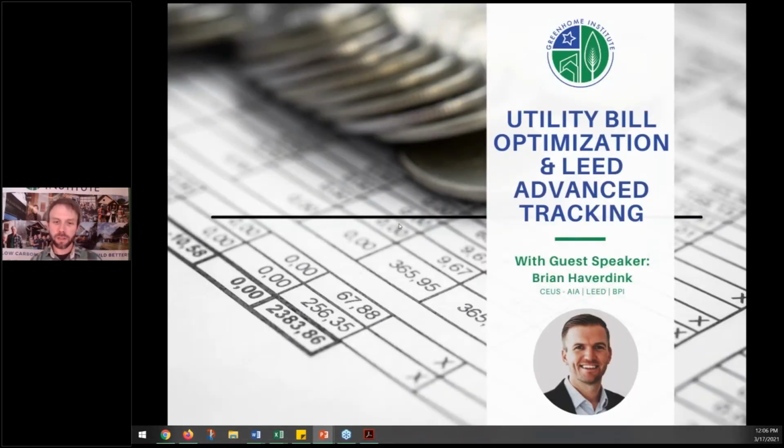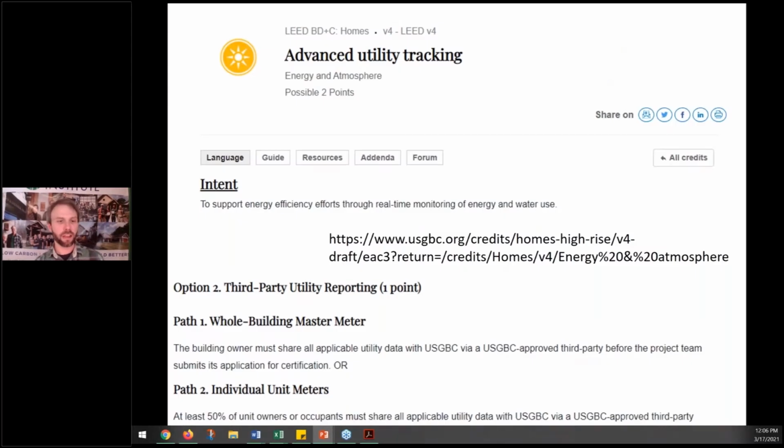All right, so again, utility bill optimization and LEED advanced tracking. When it comes to LEED certification, there are some additional bonus points if you follow some of the recommendations that we're going to be talking about throughout this session. There are a couple different strategies here. If you go into the advanced utility tracking credit, it's not a requirement, but on their website, at least for LEED for Homes, and I believe commercial, you can do whole building master metering, which is pathway 1.